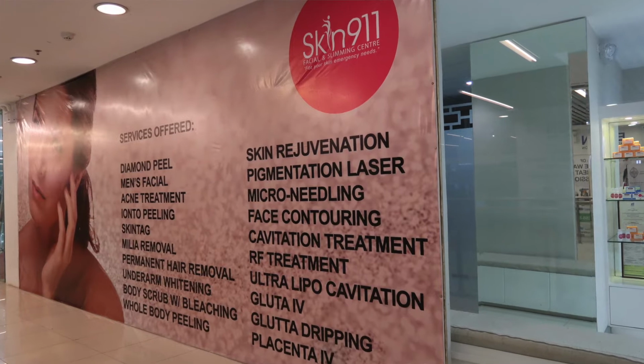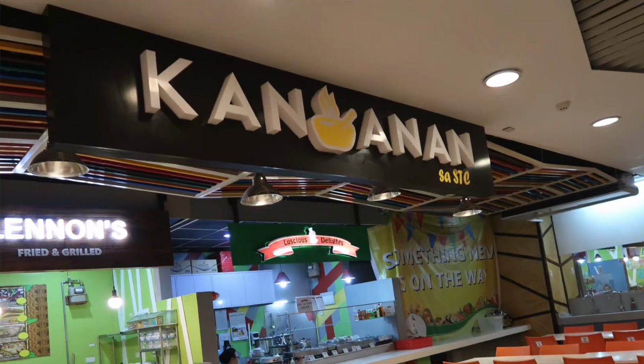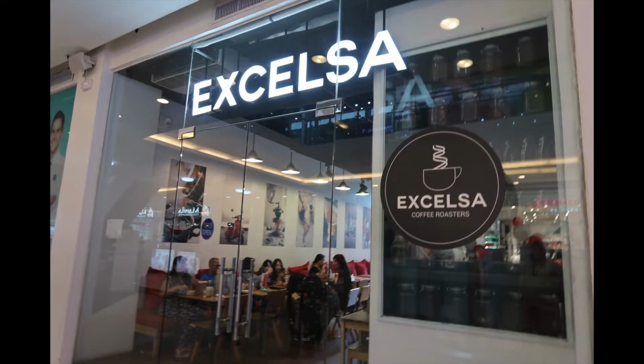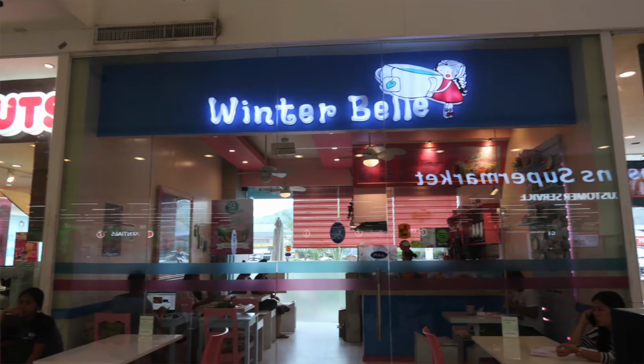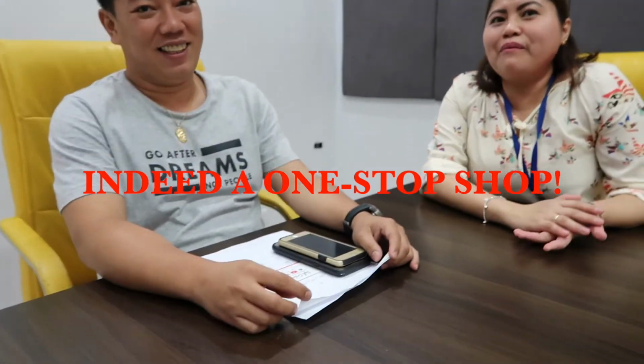We also have Skin 911, the number one skin clinic, not just in the Visayas but in the whole country. We also have the food court, Kananan Says TC. If you want to try a variety of food, try our Kananan Says TC, and it's cheaper than other restaurants. It's on the second floor of the mall. Have your coffee at Excelsa Coffee Shop, Cafenea, and Winter Bell, and Dunkin'. There's a lot on offer.